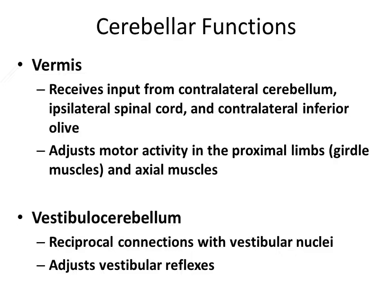The vermis receives input from the contralateral cerebellum, the ipsilateral spinal cord, and the contralateral inferior olive. It's important in adjusting motor activity in the proximal limbs, basically the girdle muscles, and our axial muscles. The vestibulocerebellum, as I mentioned, has extensive connections with the vestibular system. It has extensive networks with our vestibular nuclei and adjusts those vestibular reflexes.